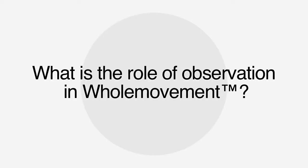So tell me about the role of observation in whole movement. Where does that come into play?